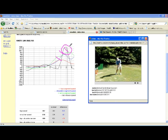Efficiency of movement, consistency of movement, but he still has more to go. He's got more in the tank, which is a really good thing for someone like Clark, playing as well as he is right now, and continues to play, and will play through Q school, to know that he still has considerably more in the tank, both from an output perspective as well as an efficiency perspective.